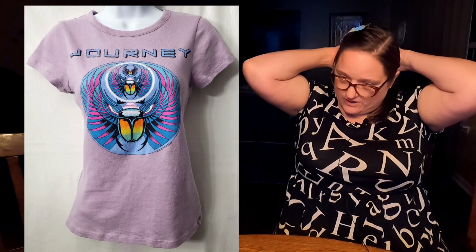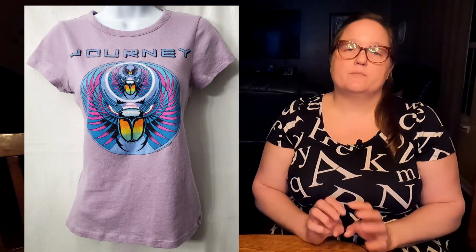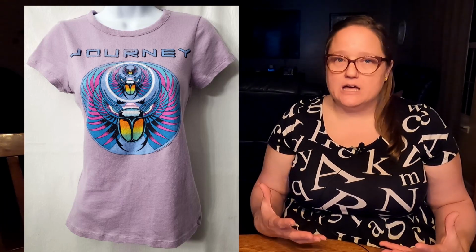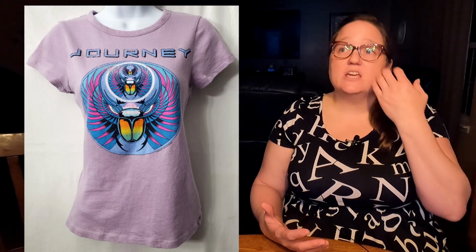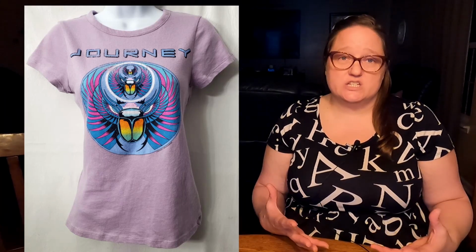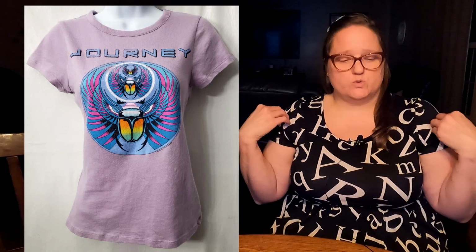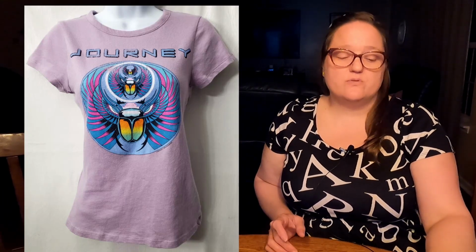Next is a Chaser t-shirt. Now, this is not a brand that I seek out by any stretch of the imagination, even if it's a really cool design. But this had the Journey Scarab design on it. It was very brilliant in color, looked like it hadn't even been washed. It was just very nice and in very good condition. So I went ahead and bought it, and I listed it for $29.99, and it sold for $29.99, and that's a pretty good return on a t-shirt. It was also sort of that baby t-shirt style where it's very thin through the body with the short cap sleeves, so it did very well.